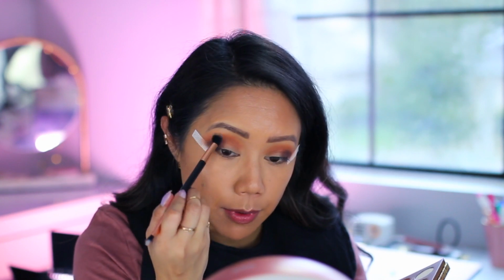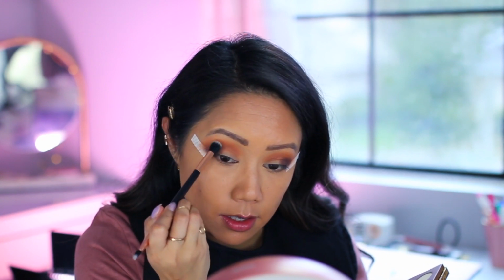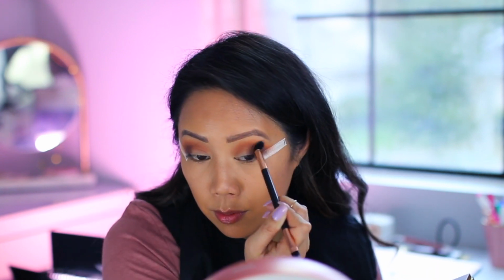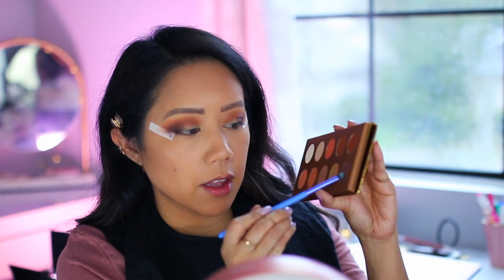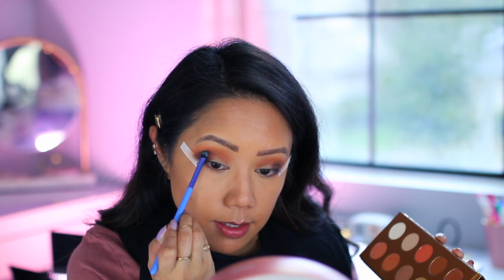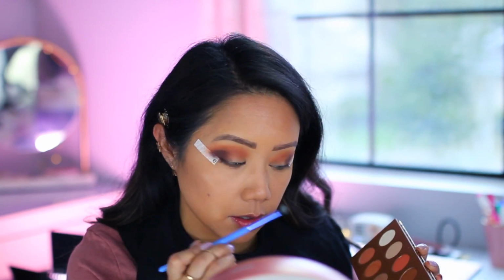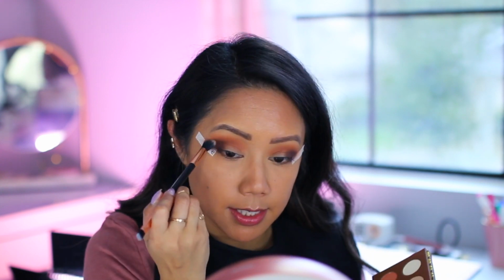Take a blending brush and just blend these edges. Take a little bit more of Edible Gem. Place this over again because we really want to intensify this color. Then let's blend it out again.